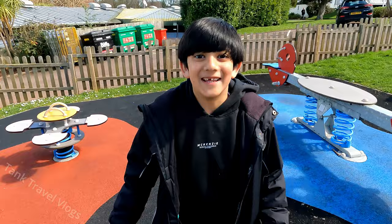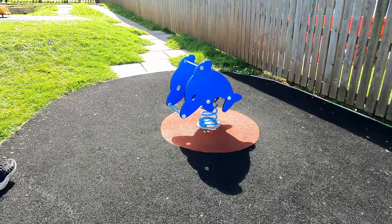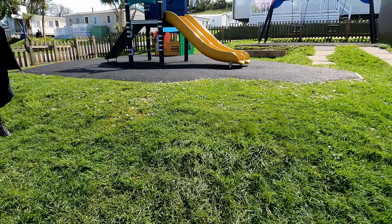So now we're at the baby play area, specially made and designed for Dylan. Hey! So this is the baby playground. Basically just loads of baby apparatus. And yeah, do you want to have a go on some of them, Dylan? Sorry? Have a go on one of them. Kidding me. Go on.